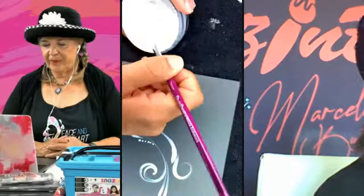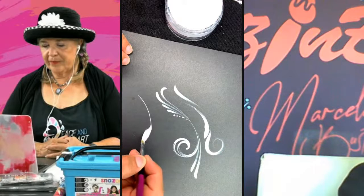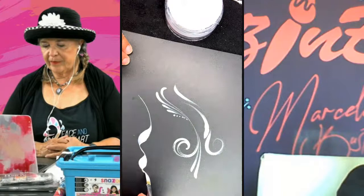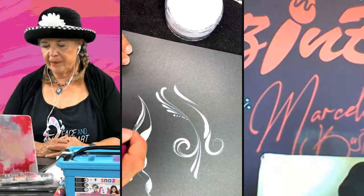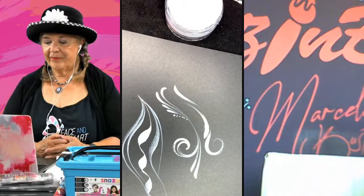One of the special ones is this one, the dagger. I love this one. You can make very thin lines, and then when you put it flat, you have that fat part. It makes it beautiful. I love this brush to make flowers and leaves. It's very, very special. Then it comes with the 4 rounds, number 5, 4, 3, and 2.